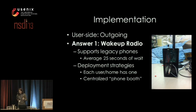The way that GSM works is that your phone is constantly scanning the entire GSM band. And if you have a quad band phone, this is an enormous amount of spectrum. So that can take up to 40 seconds for it to find the base station that you just woke up. So you press the button, you sit there, and you wait until your handphone gets signal. We did some tests. It's an average of about 25 seconds, so it's not too bad.